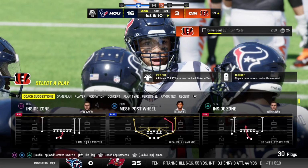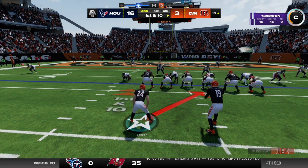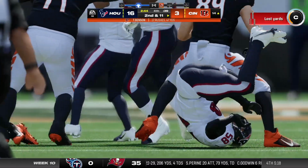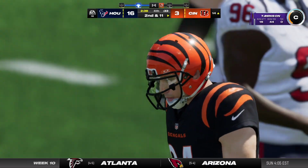Clock management definitely critical here if they want to get back in this game. Absolutely agreed. They have to up the tempo in this case, down a couple of scores. Want to make sure they have a chance to win this ball game. And he is going to be stopped cold behind the line of scrimmage. Officially, it's a 1-yard loss. That's going to bring up 2nd and 11.